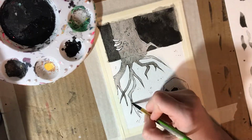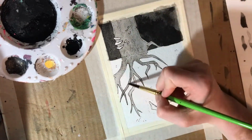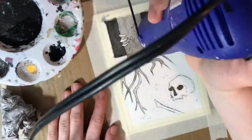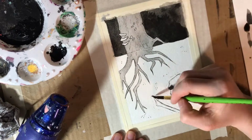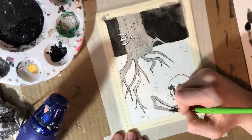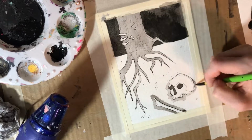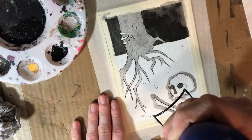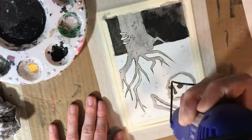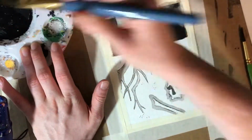I was kind of worried about the dirt section of this illustration. It was a rather large chunk of the piece that I was going to paint in a very light gray, and I was worried about it looking kind of dull or untextured, since that was kind of what had happened with yesterday's piece in the fact that the completely black background looked very bland.